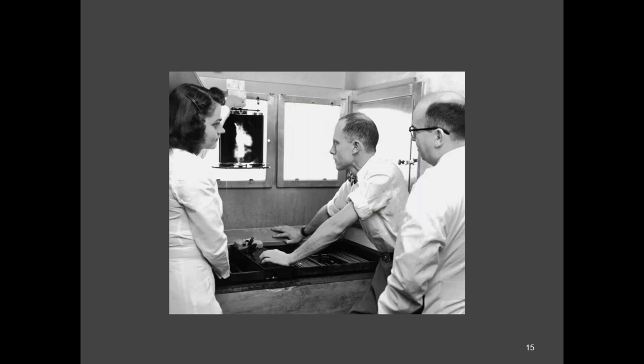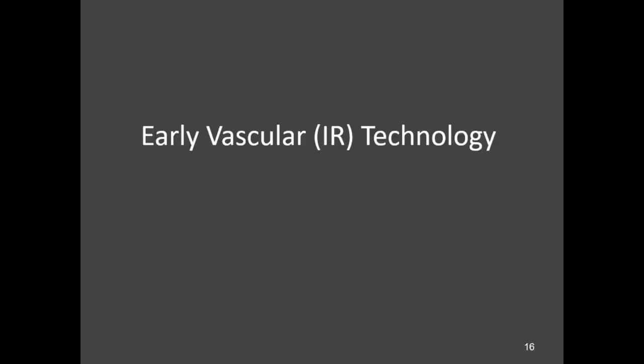So here's Dr. Dotter with his team doing a procedure. That would have been about 1964 when they were able to do that. So it was a little bit after they first started experimenting with things, but he was credited with being able to do a successful one.